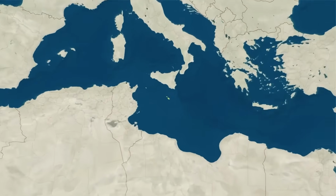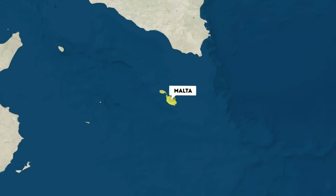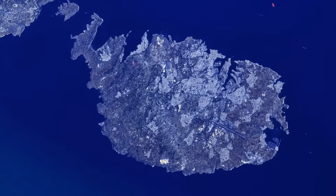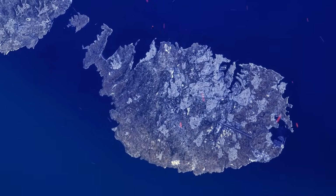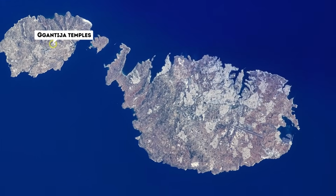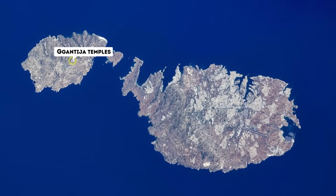We're heading to a teeny-tiny country that has quite an impressive history. Welcome to Malta. The Tsigantia Temples are a Neolithic site located on the Mediterranean island of Gozo. They're probably one of the oldest freestanding structures in the world, dating back to around 3600 to 3200 BCE.